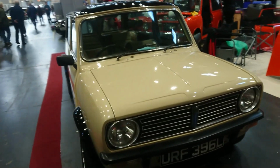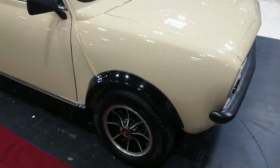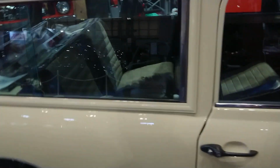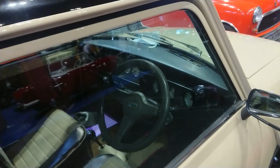Another Mini here. This is a Clubman Estate. It's had a few modifications. It's got, I don't know what, well, it's Dunlop alloy wheels on it. That's very good. I think that steering wheel is off a later car though, as far as I know, and possibly also the gear lever. I could be wrong though.